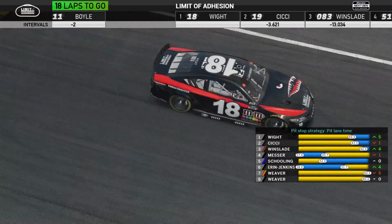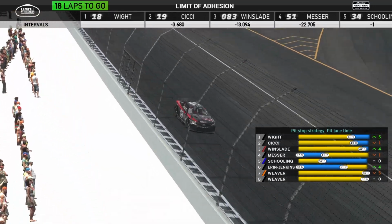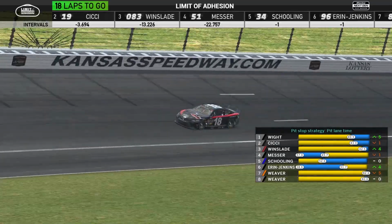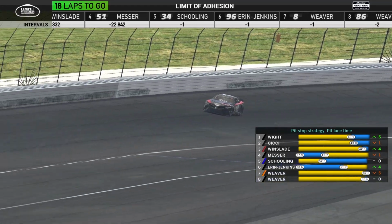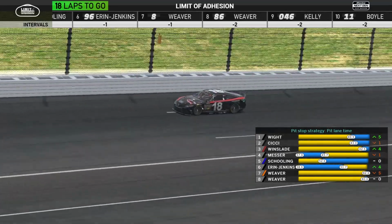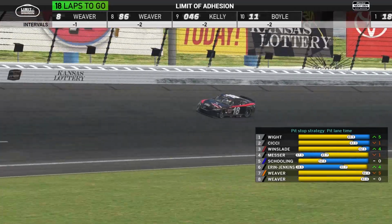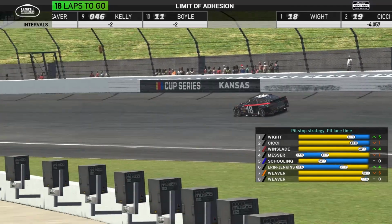Oh yeah, look at that. 82nd pit stop for Jason Weaver. Yeah, those are penalties. White, with taking tires, was on pit lane for 50 seconds. Without, CC was 43. It really didn't save him that much time.